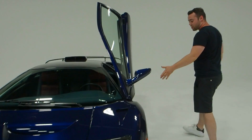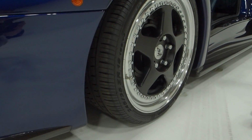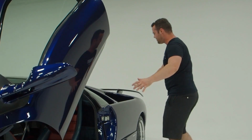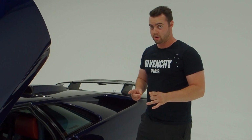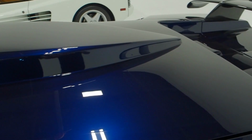Coming around to the side, we got 3-piece OZ wheels, super classy. Looks retro. I mean, obviously this car was made in 2000, so it fits with the design language. Massive, massive air intakes to cool that 6-liter V12 that makes, get this, 575 horsepower. It's got 12 individual throttles, one for each cylinder, which at the time led to some of the best throttle response and engine response of any V12 ever made.